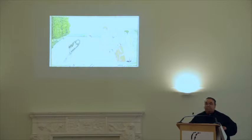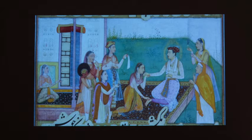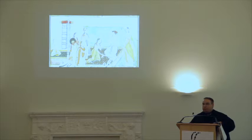And then finally, the Prophet Yusuf and Zulekha. Zulekha sits here within her veil. And this is the image that was, of course, on the poster on the website, so it'll be quite familiar to you all.